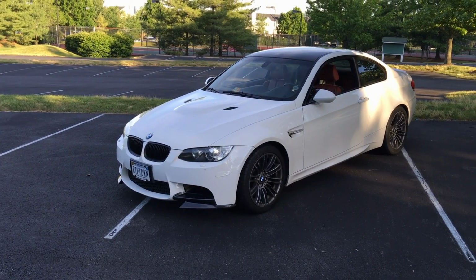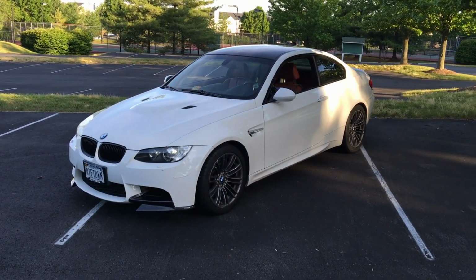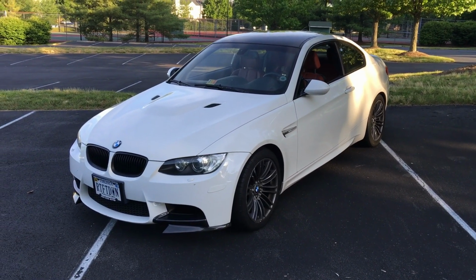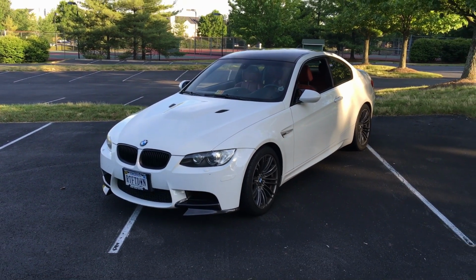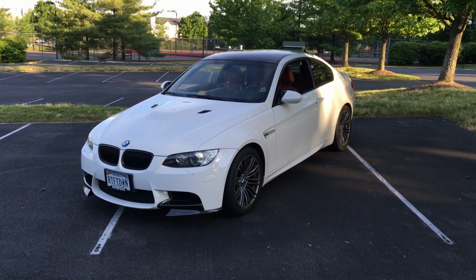Damn train. Of course, I'm trying to do this, and there's a train in the distance. I wanted to give you a little walk around of my M3. I've done this with some of my other cars, and I haven't done it with the M3, and figured, well, probably a good time to do it since, one, I'm up early.